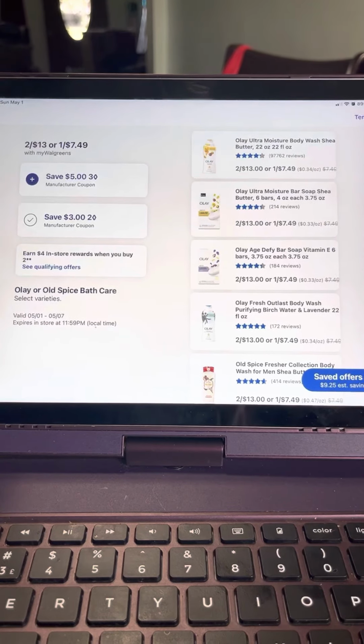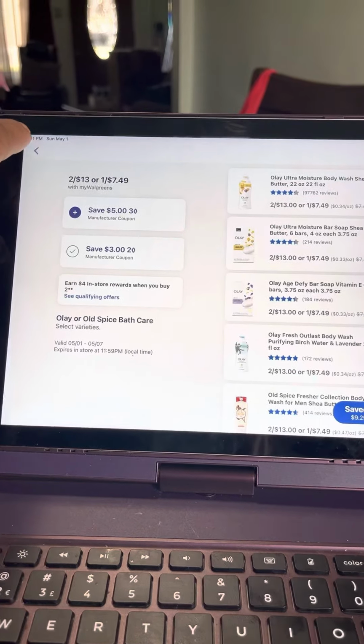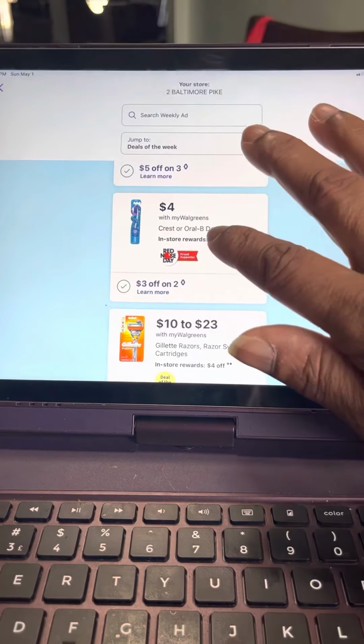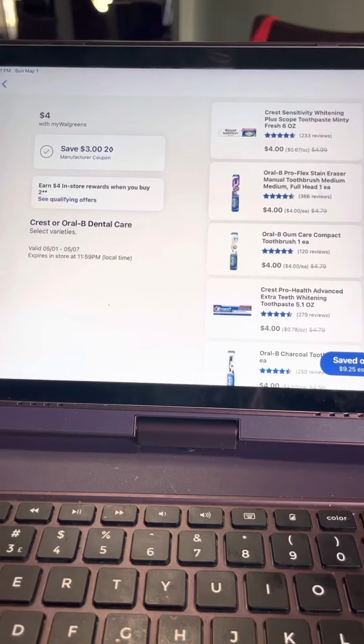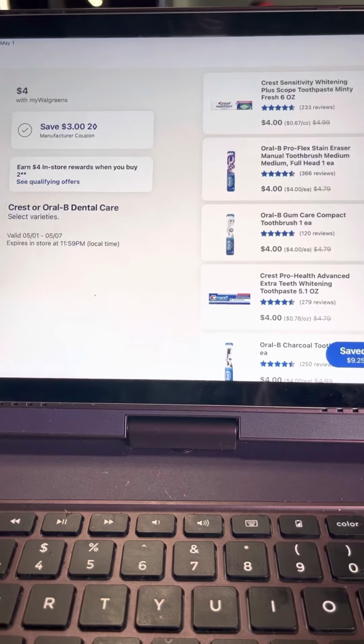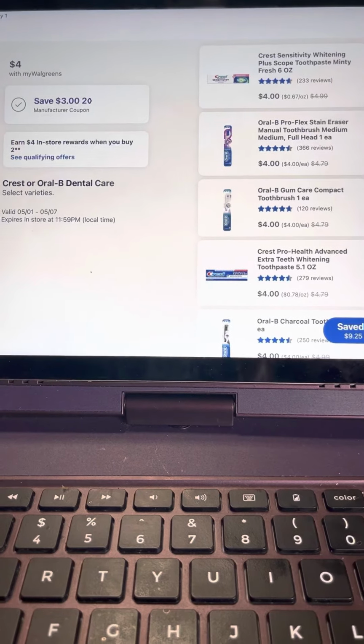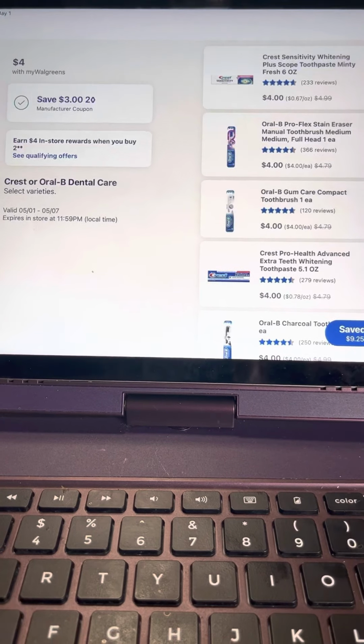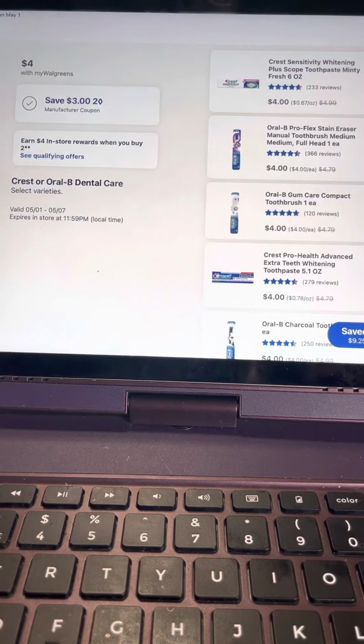So we're going to come out of that again. Click that. Our next deal will be Crest and Oral-B Dental Care. This is what I was telling you guys, that no toothpaste should ever cost any money. We should be able to get toothpaste and toothbrushes free at all times.